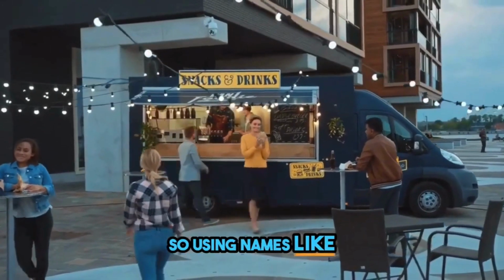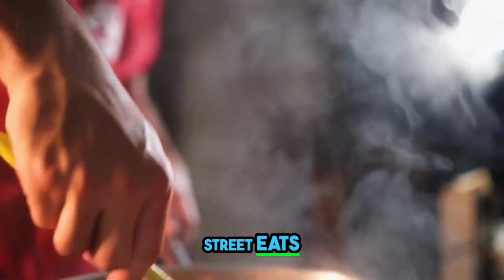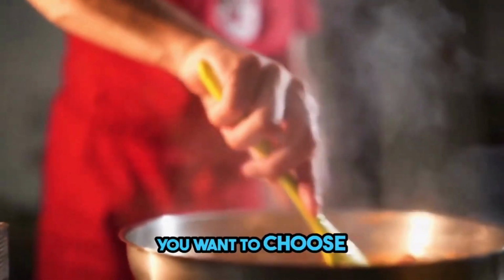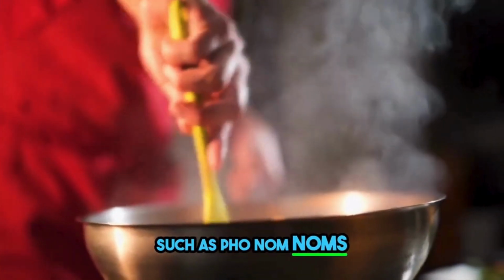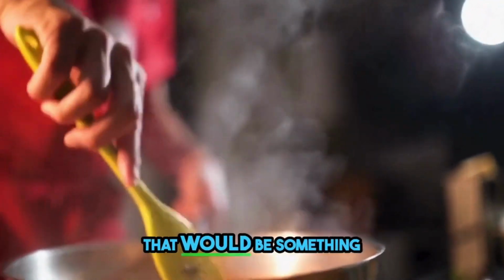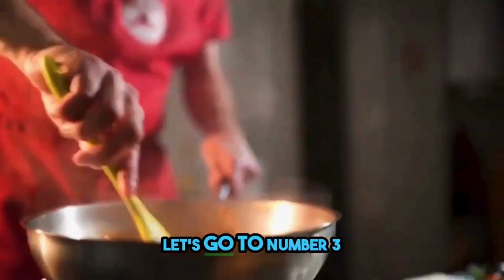So using names like Food Truck, obviously very generic, or Street Eats, that too is generic. This won't make you stand out at all, okay? You want to choose a unique name that reflects your concept, such as Pho Nom Noms if you're selling pho, or if it's like a Vietnamese food truck. That would be something that would stick out, and it's within that 3-word limit. Let's go to number 3.